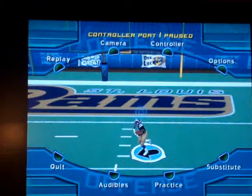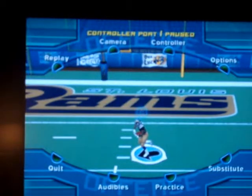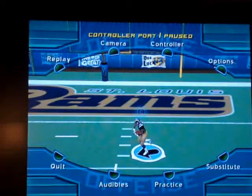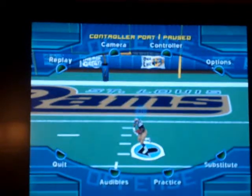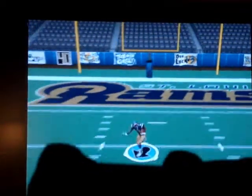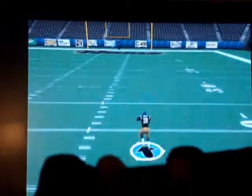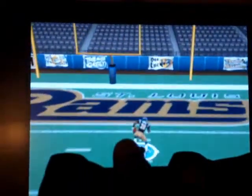This is NFL 2K2, a game that came out in 2001. So this is where this whole Locomotion thing came from, in the sense of having that dynamic control. So just to show it here, I don't know if you can see my hands here as I tried doing just a little bit of movement. You see the stiff arm, the little stutter jukes and everything, pressing down.